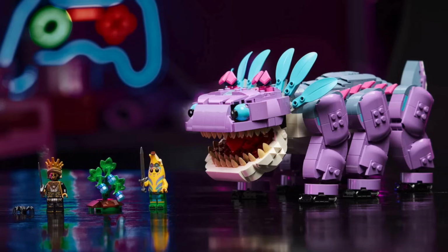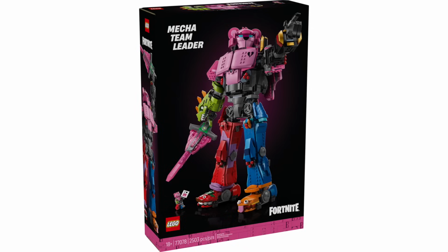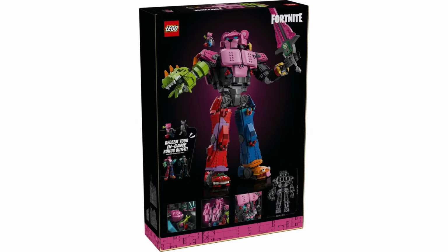Next up, we got the reveal of 4 new sets coming this summer for LEGO Fortnite. First up, we've got Mecha Team Leader with 2,503 pieces, retailing for $250 in August.